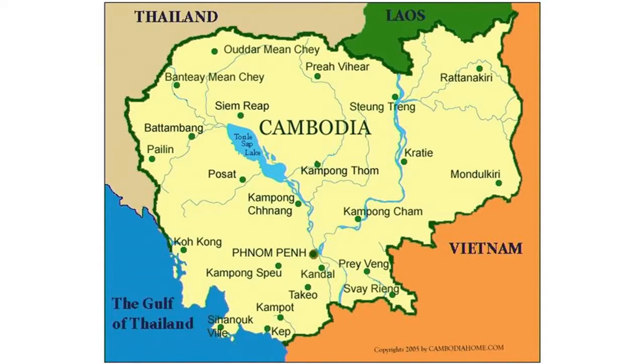A bit of background about Cambodia, it's really a study in contrasts. For much of the last 50, 60 years, it's really been hell on earth. During the Vietnam War, Cambodia wasn't actually officially part of that war, but more bombs were dropped on the eastern end of Cambodia than were dropped all the way through World War II by all the Allies combined.